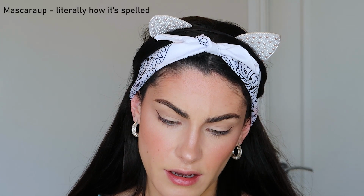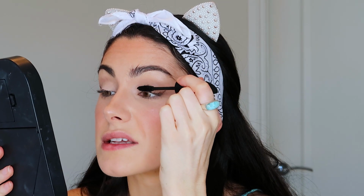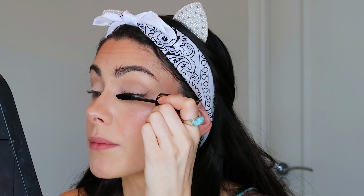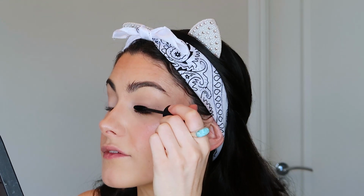So now I have like 1,000,001 false lashes, but I think I'm just gonna test out this mascara instead because I'm lazy. This is called the Big Eyes Makeup Mascara Up. Now what I normally look for in a mascara is something that's going to really lengthen my lashes and not clump them. I don't care too much about a ton of volume. I care more about length. Okay, well, I care about a little volume. This one's not really offering any volume.